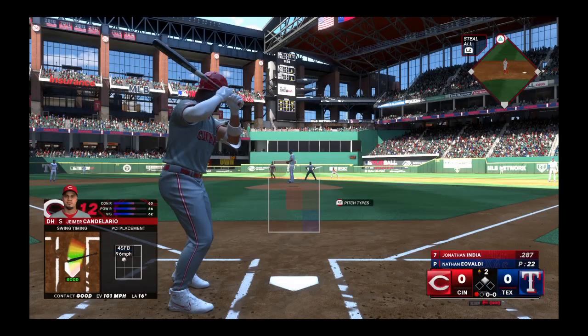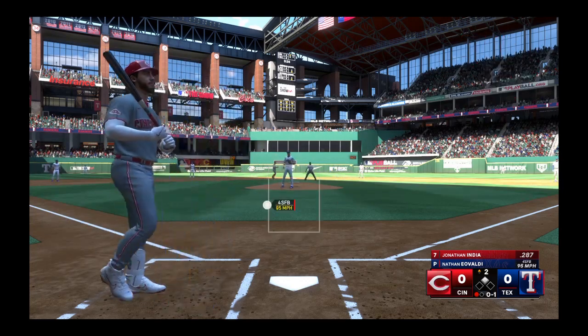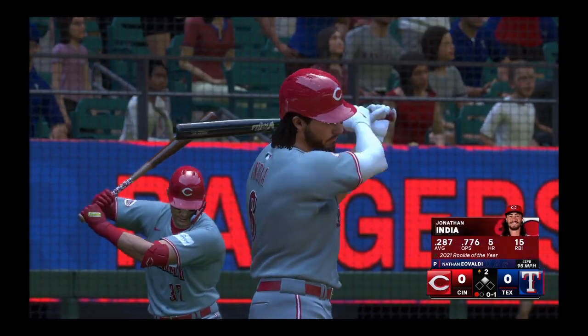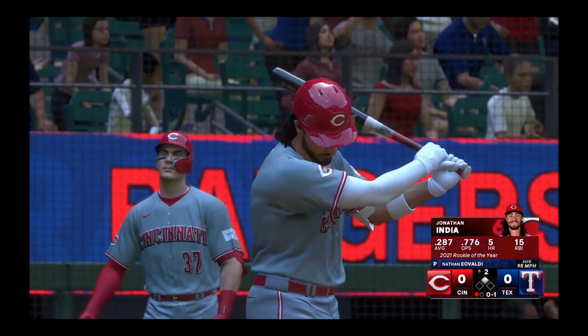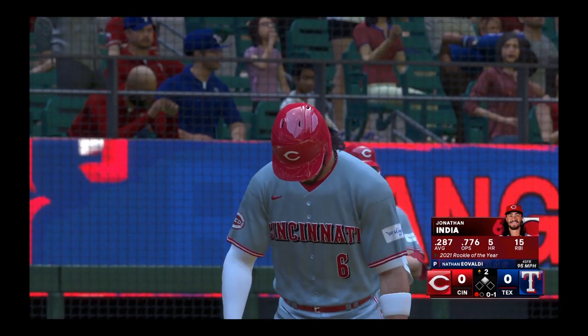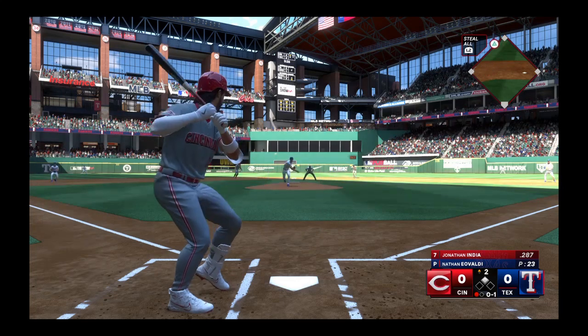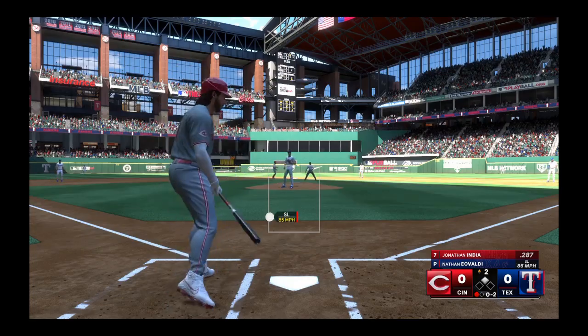Jonathan Indy at the plate. Went deep in the ball game last night. That's in there. Strike 1. No ball. 1 strike. And that one clips the corner.